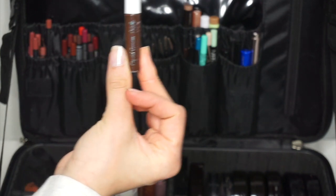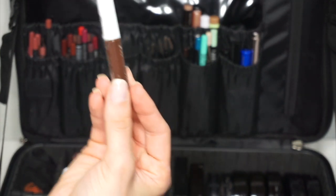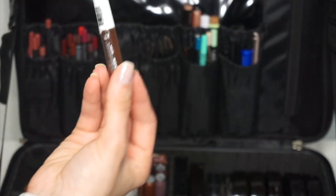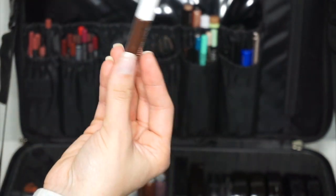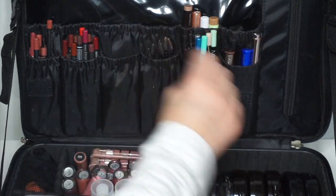You can purchase these for like $1 or $2 at your local beauty supply store. These are similar to the NYC liquid liners, and they do come in different colors. So I carry black, brown, and blue because you never know. And the blue is actual royal blue. And then mascaras, these are my main ones that I like to carry. So I have Milk and Sephora.